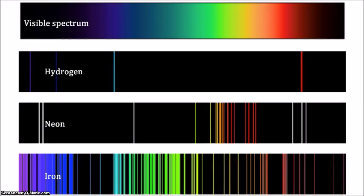Now it turns out that each element has a chemical fingerprint. These bands of color are exactly neon and nothing else. Neon is the only element that has this particular setup of bands of light. So this is like neon's chemical fingerprint, or elemental spectral fingerprint. These bands of color are exactly hydrogen. There is no other element that has these exact placements of these bands of color.